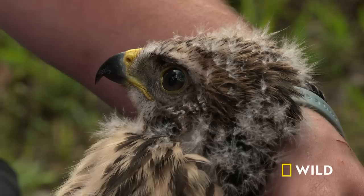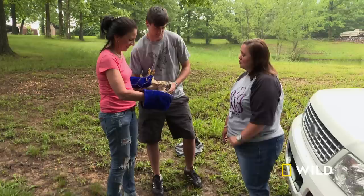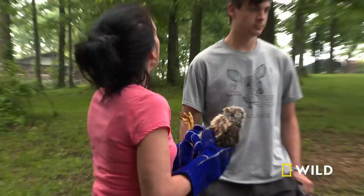He's not injured, so all we have to do is get him back in the nest. Do you think there's any more in the nest? We noticed mom, she was up feeding. Okay. In the nest, and we could see one more little one up there. Okay, so you want to show me where the nest is? Sure.